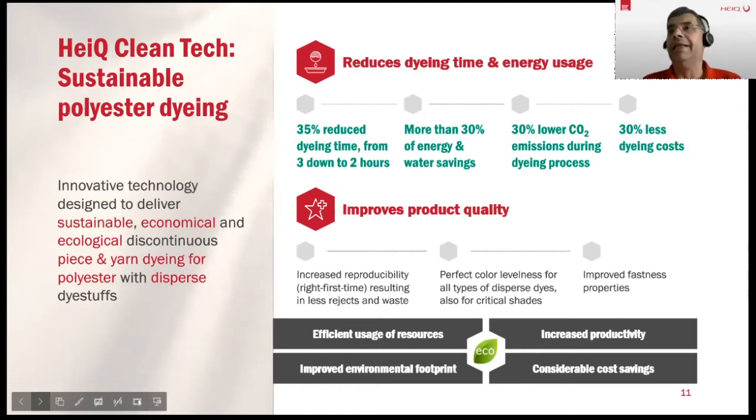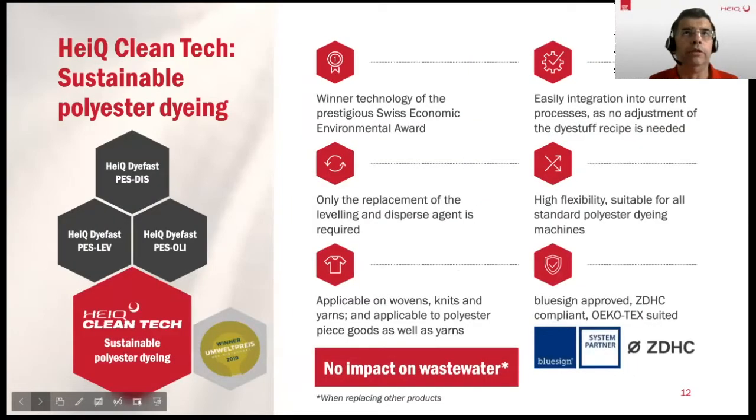Overall, 30% less dyeing costs. You can increase reproducibility because you're controlling how much dye is going on to each dyeing, so you get better first time dyeing and dyeing from batch to batch. You start getting perfect level colorness from start to the end of the actual dyeing, if it's yarn or if it's actually on the jet, and it improves the fastness properties as well, which we'll go into.